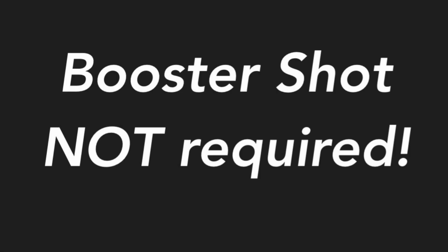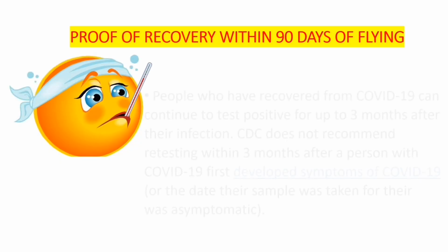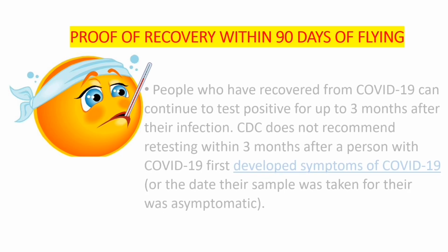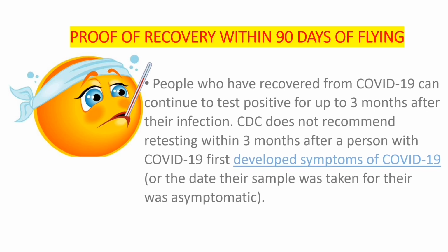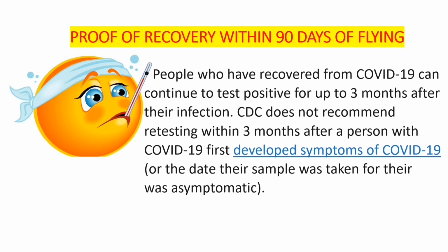Many are asking if booster shot is required to travel in the US. The answer is no. For non-US citizens who are not immigrants, booster shot is not required. Let's talk about proof of recovery from COVID within 90 days of flying as a requirement if you cannot produce a negative test. Proof of recovery within 90 days of flying can be presented. People who have recovered from COVID-19 can continue to test positive for up to 3 months after infection. CDC does not recommend retesting within 3 months after a person with COVID-19 first develops symptoms of COVID-19.